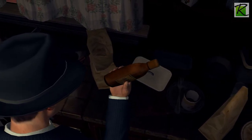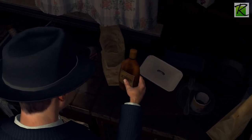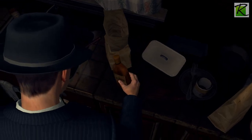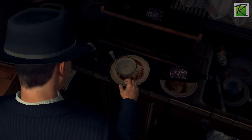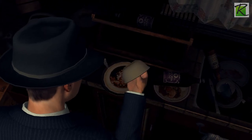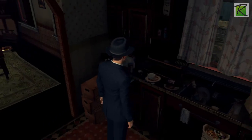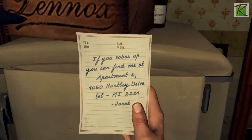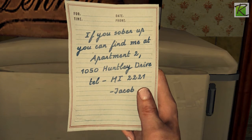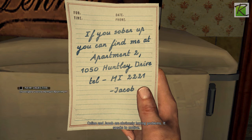Unless you're thirsty. This is the alcohol they got in everybody's place. Los Diablos. Dirty dishes. Doesn't look like anything. Well, it looks like a jar that someone's put on the sink to get washed. But actually, it's not even used yet. If you sober up, you can find me at department 2. Obviously having problems. It speaks to motive.